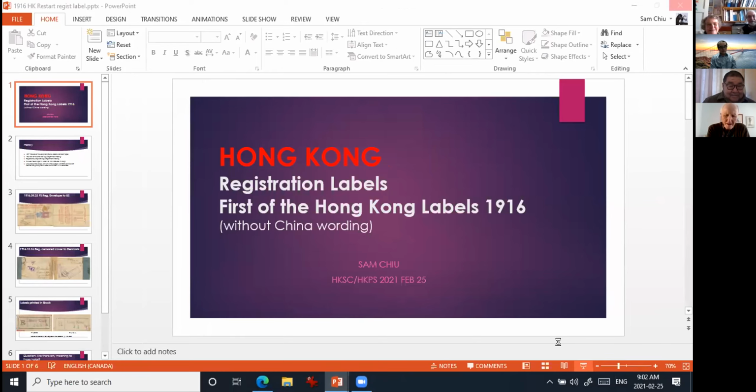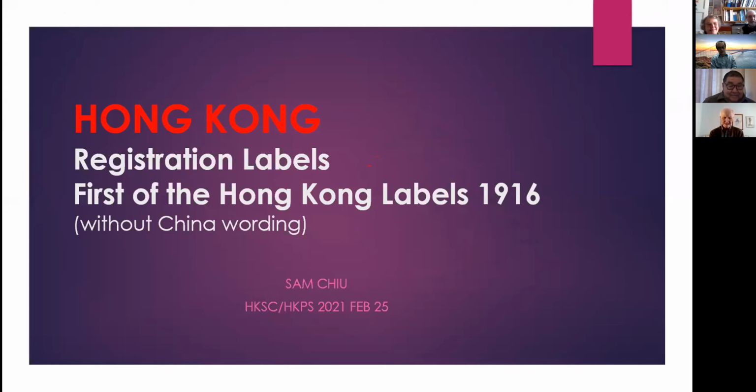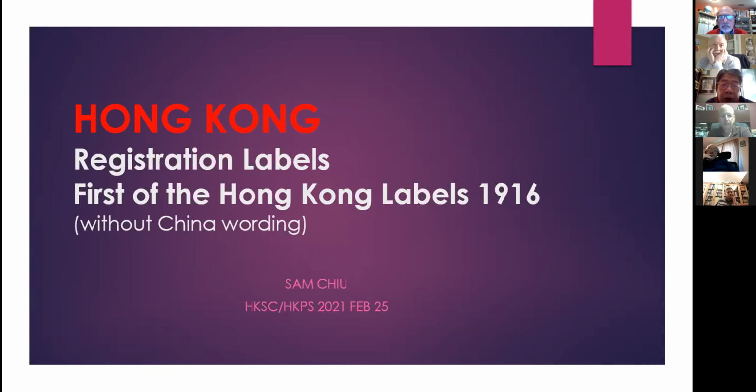Okay, so I guess, can you view my screen? Okay, so my little presentation is only two covers, and it follows logically after Susan's presentation, because it's exactly after the labels of 1899 to 1905, and then the small and large markings. The reason I'm showing this is I asked Susan and I asked Richard, and nobody has seen this label. As Ming called it, this is his E-type, like Susan's was D-type, and this is the first time that the labels don't have Chinese wording on them.